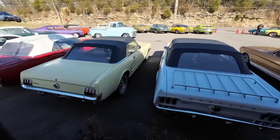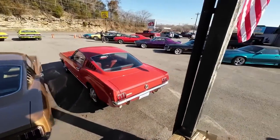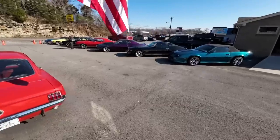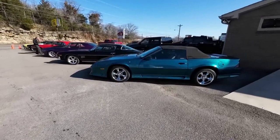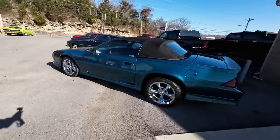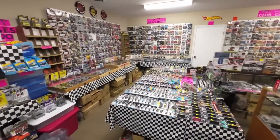I'm getting ready to come back out to the main car lot here. I still got at least a little bit in the back and all this in the front. We're going to be going to the showroom as well, but after we visit Jim Fight's Hot Wheels room, you can check out that channel here on YouTube.